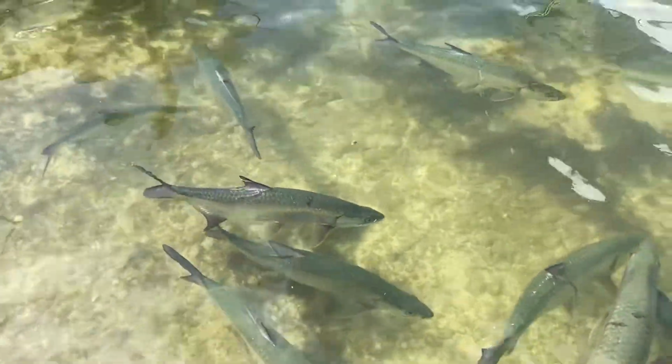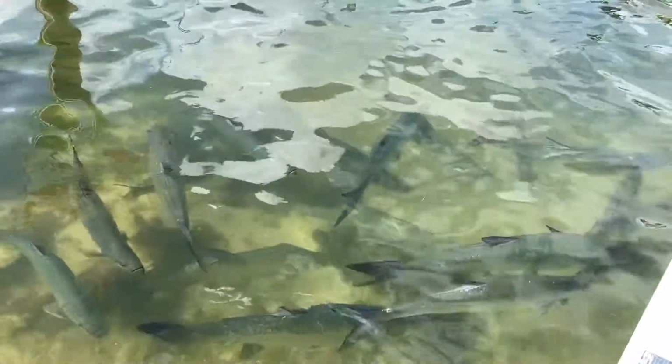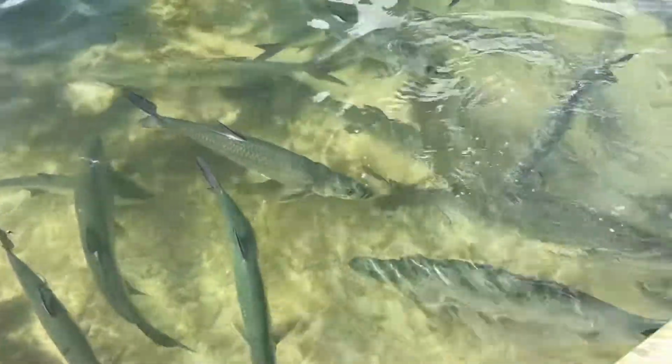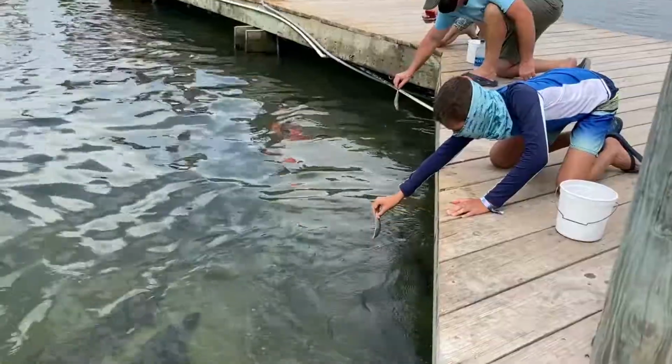Look at all these tarpon, this is crazy. Gotta hand feed these guys. Oh my gosh, they're everywhere. Big tarpon, small tarpon, this is crazy. All right, can't wait to hand feed these guys.